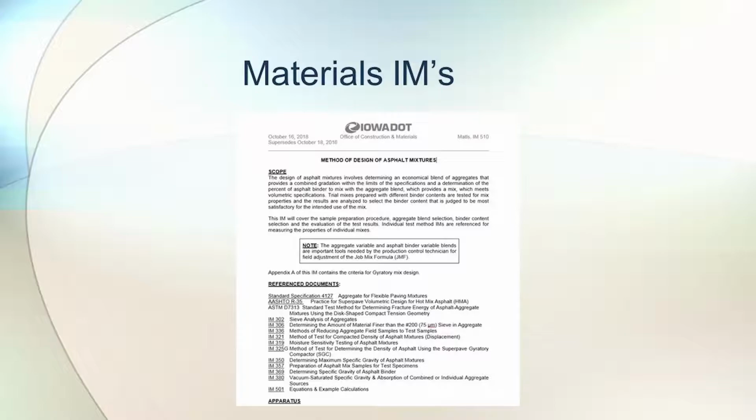Materials IMs involve test methods, acceptance of materials, testing procedures, and sampling requirements. It's all related to materials that are used in the projects.